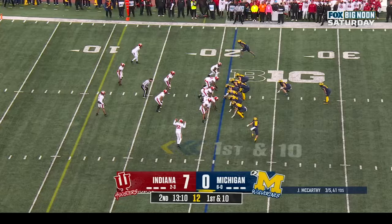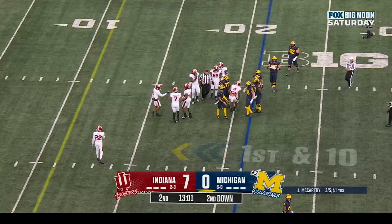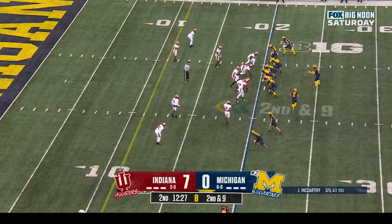Here's a fake reverse. McCarthy steps up wanting to run, and he's tackled quickly as he crosses the line of scrimmage by Anthony Jones, who held on and brings him down. Jim Harbaugh told us yesterday that he can see him running a 4-4 at times. Second and 9 at the 20.